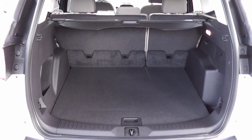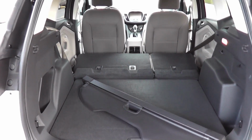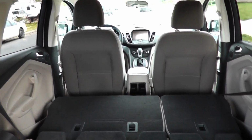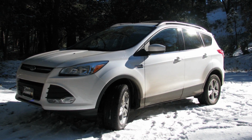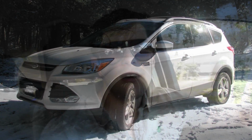Much like the outgoing model, the rear seat splits 60-40 and does fold flat, although the rear seat is thinner than the previous model, allowing the rear seats to fold flatter than they have previously. In addition to the extra space, you'll also find a floor-mounted storage compartment in the back seat. While the exterior of the Escape is thoroughly modern, the real story is here, on the interior.